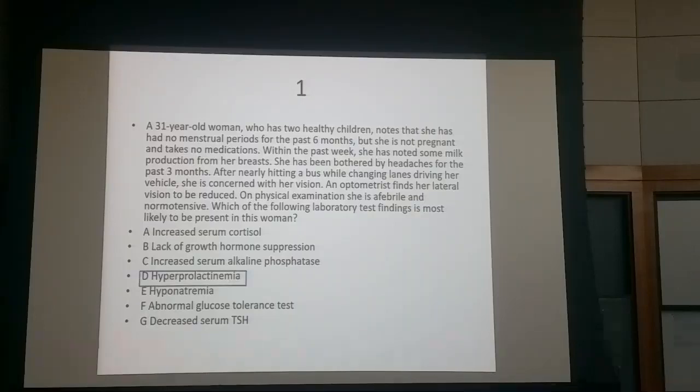No menstrual periods, galactorrhea, bitemporal hemianopsia. So those are the three things you got. The no menstrual periods and galactorrhea tell you that it's prolactin, right? Because that's what's produced after you have a baby, and so it keeps you from getting pregnant and what causes you to produce milk. The bitemporal hemianopsia tells you that it's a pituitary tumor. So there are a bunch of kinds of pituitary tumors, and depending on which cell type the tumor is made of, it'll produce different things, and so this would be a lactotropic pituitary tumor.